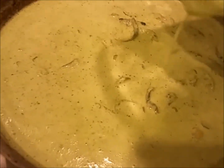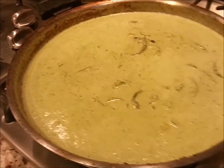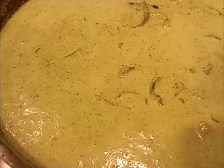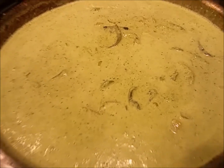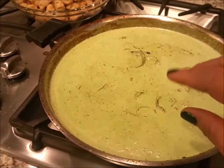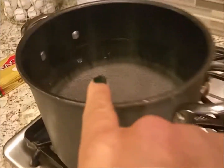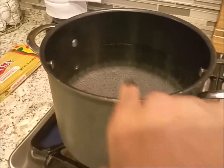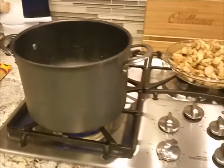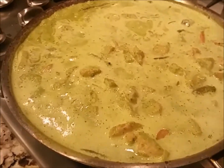Added my salsa into the onion and poblanos and the garlic, and now I'm just gonna let that simmer. Once it starts to bubble a little bit, then I'll add my chicken and let it finish simmering, and then my water's boiling for the pasta, and then I'll just put it together and it should be done. All right, I already added the chicken into my sauce.